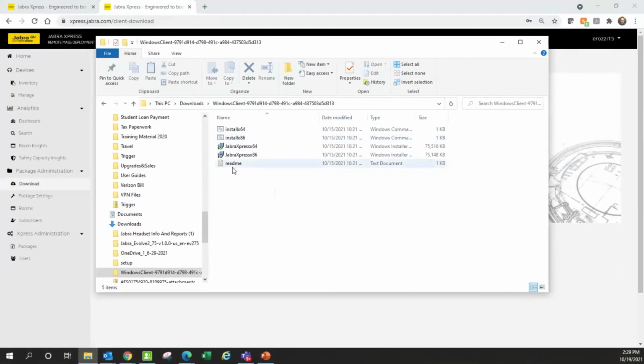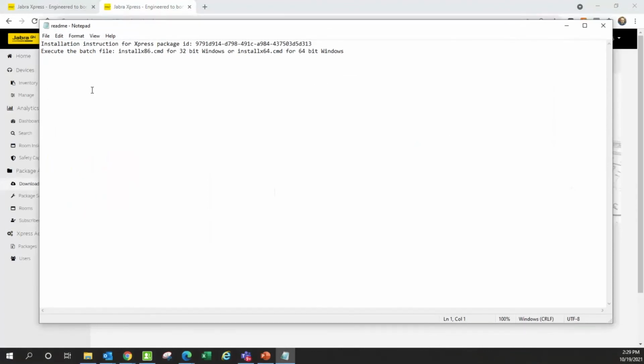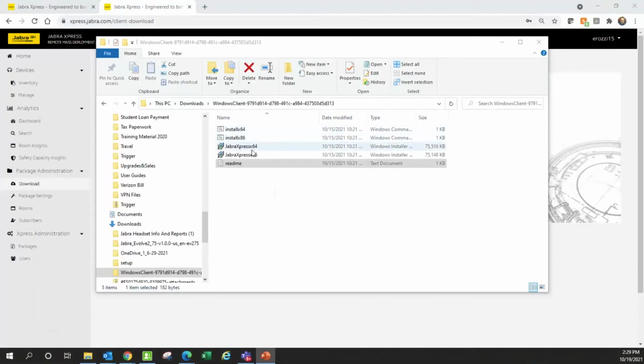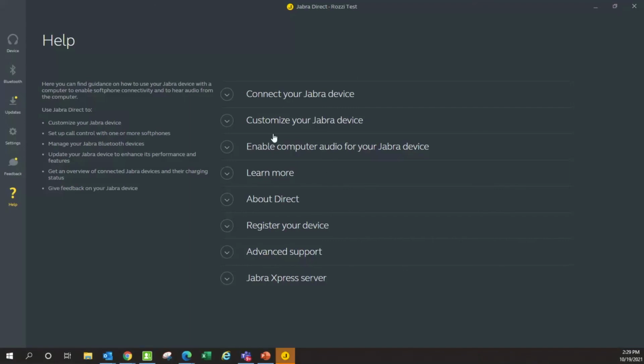If you click on README, real simple, it gives you the instructions of how to operate the file. You're just going to double click on the install or command file that ties into the MSI. So you have a 64-bit and a 32-bit. In this instance, double click on the 64. You would see a command prompt pop up for about 2 seconds and it would go away. You would need to bring up the Jabra Direct for the first time. And then after that, it would be up and you could make the changes there.